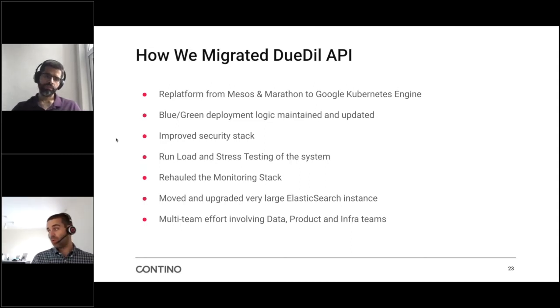The application is not a recent application. It's an application that has been core to DueDil since the foundation of the company, right? So this has been ongoing for a very long time. So we replatformed the application from Mesos and Marathon to Google Kubernetes Engine. And we maintained some of the deployment requirements that DueDil had, right?